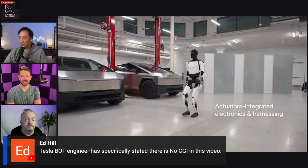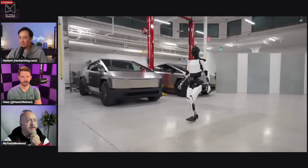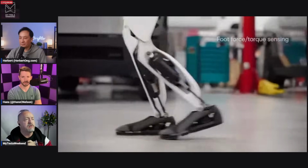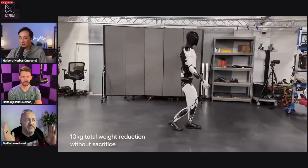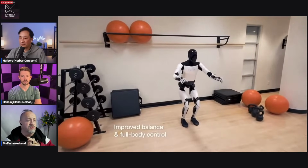This one here, the Tesla bot engineer specifically said this is not CGI. And there's going to be endless comments about that, just like there was last time and the time before it. The only one that didn't get that claim was the clunky Gen 0.05 that stood on stage and didn't do anything. But this is very smooth. It's also leaner in its overall dimensions than the ones we see in the showrooms. So it's not as deep in the chest, which I think could be some weight reduction as well.